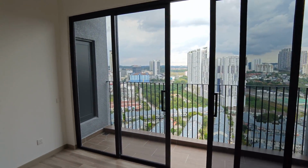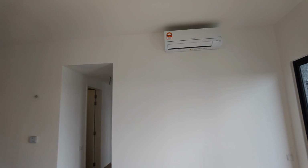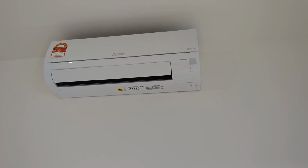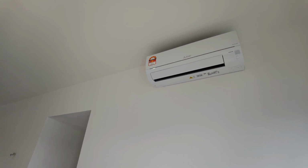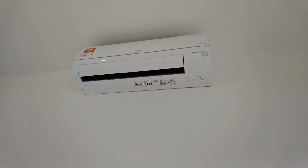And this is the balcony. We have an aircon. Aircon's by Mitsubishi Electric. This is an inverter model, you can see there. Inverter. And this is a big aircon, the size. I don't think you can tell the size, but it really is big. Let me see what's the horsepower.